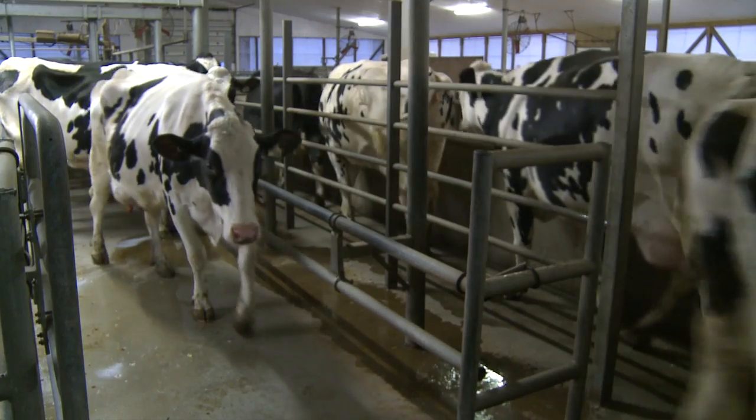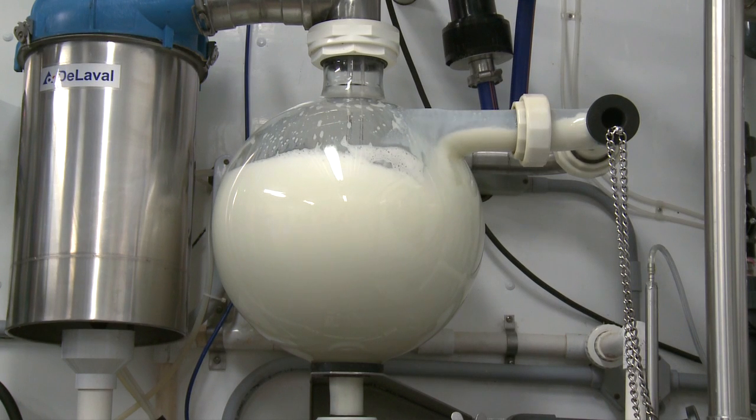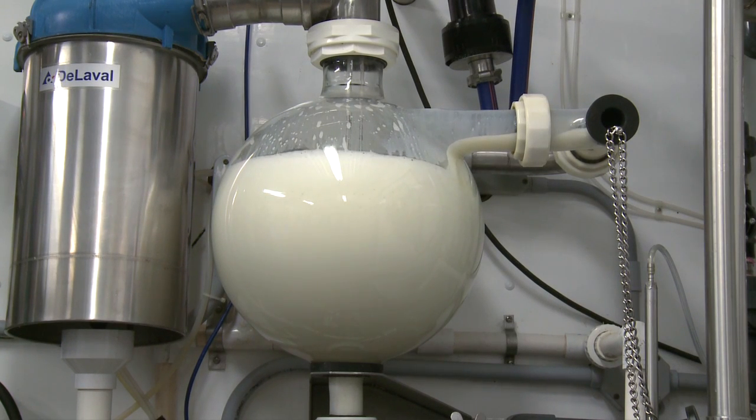Probably for a year and a half, we struggled with a low butterfat, and since we've been on those products, the butterfat stayed fairly level for us. The stability of the butterfat, the stability of the other solids within the components is telling us that the rumen is a much more stable environment now.